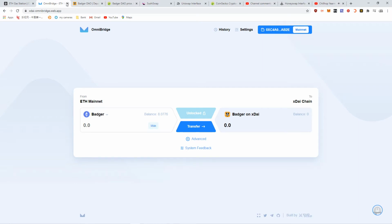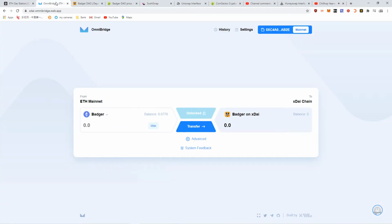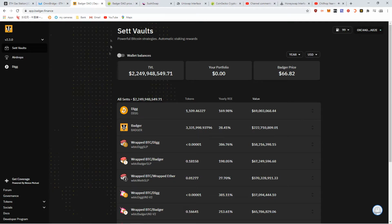But since we're here, we got our badger. It's good for traders who do a lot of frequent high volume trading on the XDAI, then move less frequently over to the bridge, obviously. So there you go. We know that. Now we have some badger. I'm gonna do the staking.